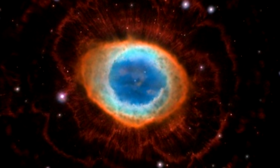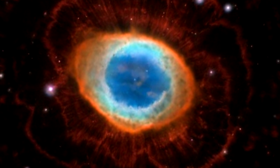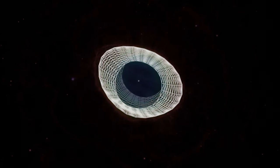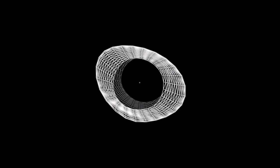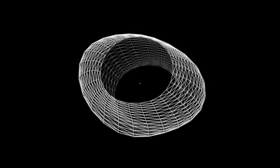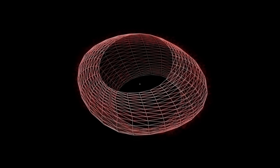From Earth's perspective, the Ring Nebula looks like a simple elliptical shape with a fuzzy boundary. But the new Hubble observations show clearly that the nebula is actually shaped more like a distorted donut. The main structure of the nebula is a broad ring of nitrogen. That's the red ring you see.